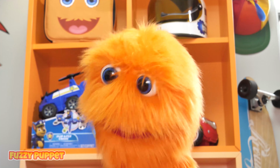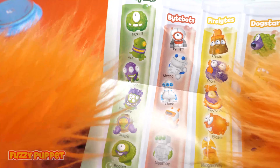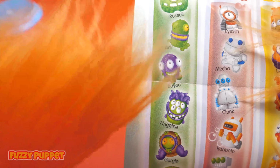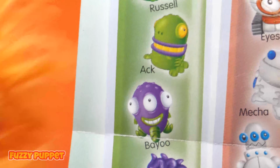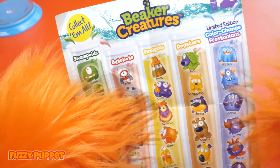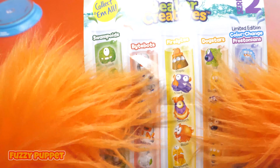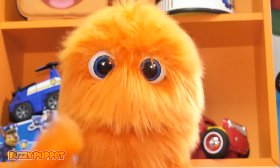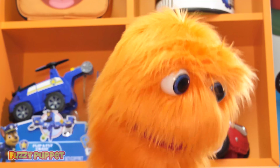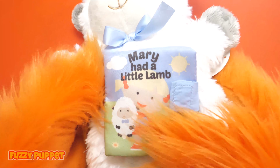Okay, let's find out which one we got. Here he is right here. It's a swampoid. Wow. Look, and you can get all these different ones. There's so many different ones you can collect. Pretty neat. Alright, guys. Next, I thought we'd take a look at my Mary Had a Little Lamb puppet book.